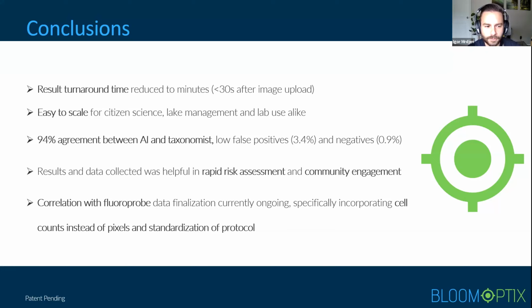So the thing that we're working on right now is to see how well the cell counts and the data that the system provides correlate with FluoroProbe, because that's what a lot of people use right now in laboratory reports to analyze their lakes for cyanobacterial blooms.